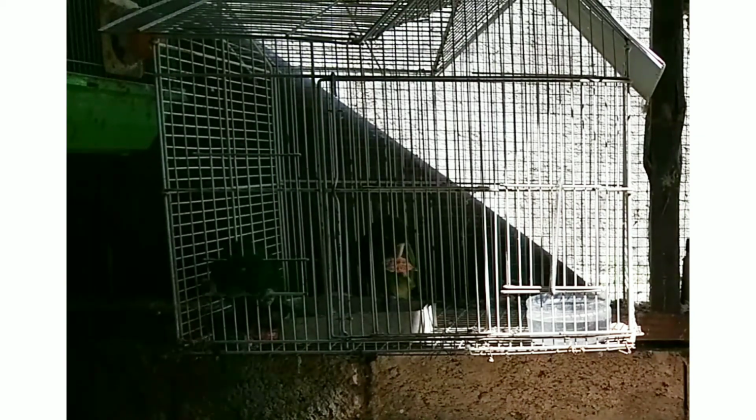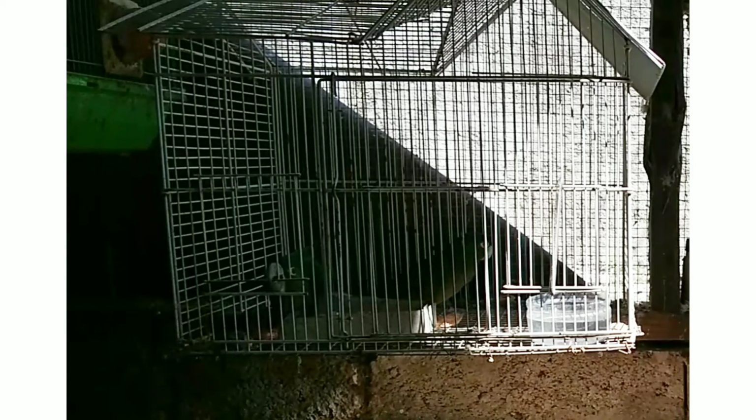So here he uses his beak to latch onto the cage door, and from there he pushes the cage door up. If you're looking, you will actually see where he holds it and he's pushing it up. Now he's on the edge. However, the cage door slides back down and so he went back inside.